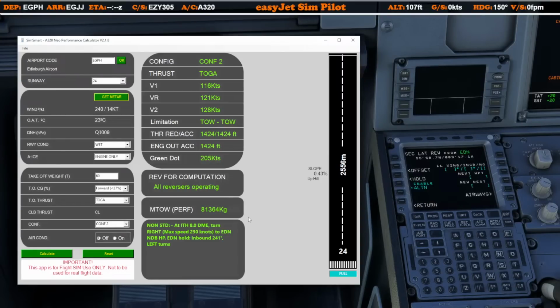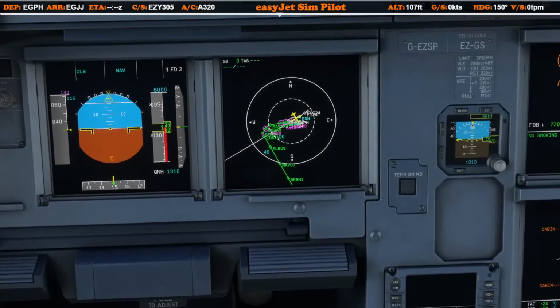Get that in there. Enter the hold. Inbound course is 241. Left turns. Done. And then, of course, if we've lost an engine, we're not going to Jersey. So Echo Golf Papa Hotel back to Edinburgh, arriving ILS 24, no start, no Viet. Done. Let's check that then on the display.